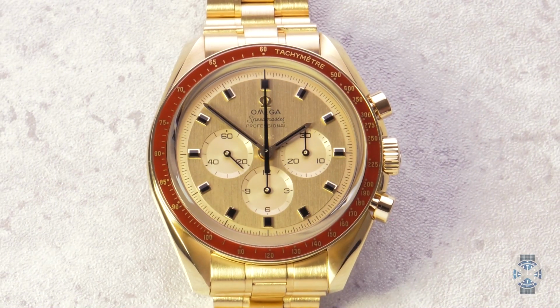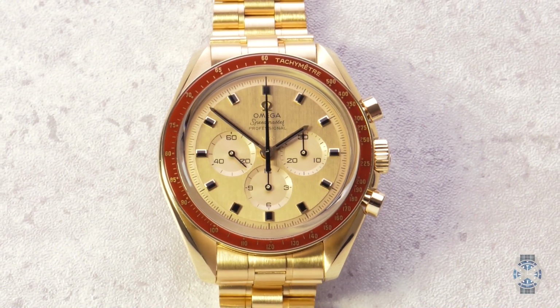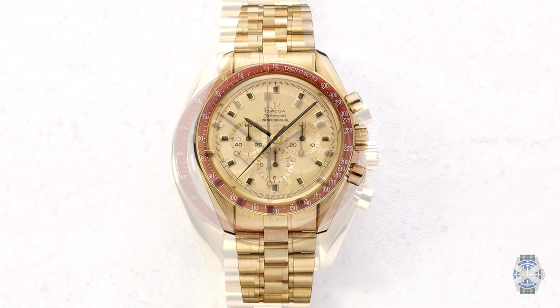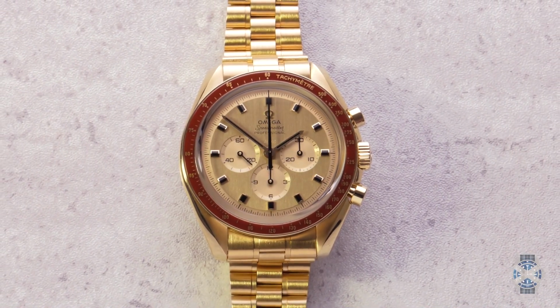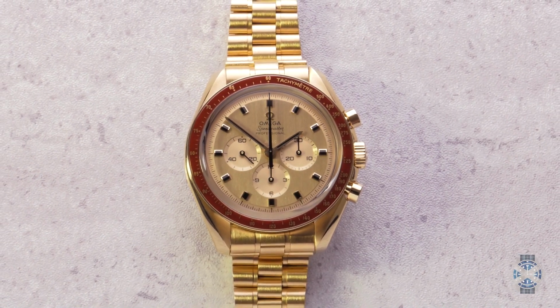So this is based historically on the 1,014 pieces that were issued back in the day. The story, I believe, is that the first two were given to the US President and the Vice President, although they were given back because apparently it was frowned upon. But the rest were all issued to astronauts.